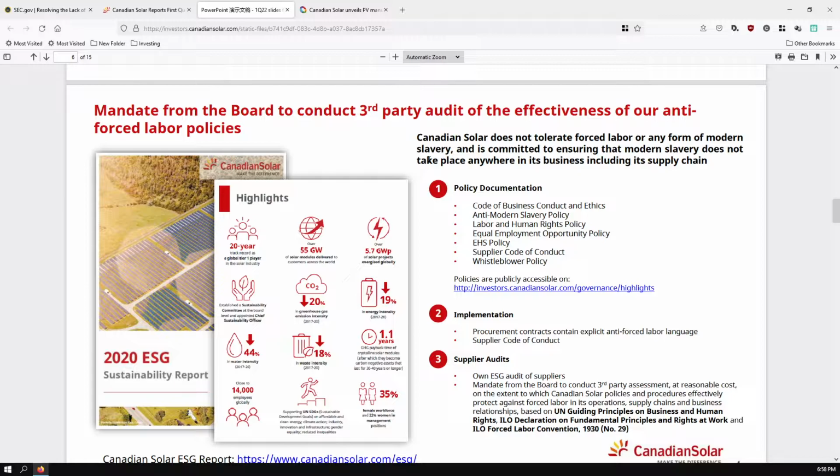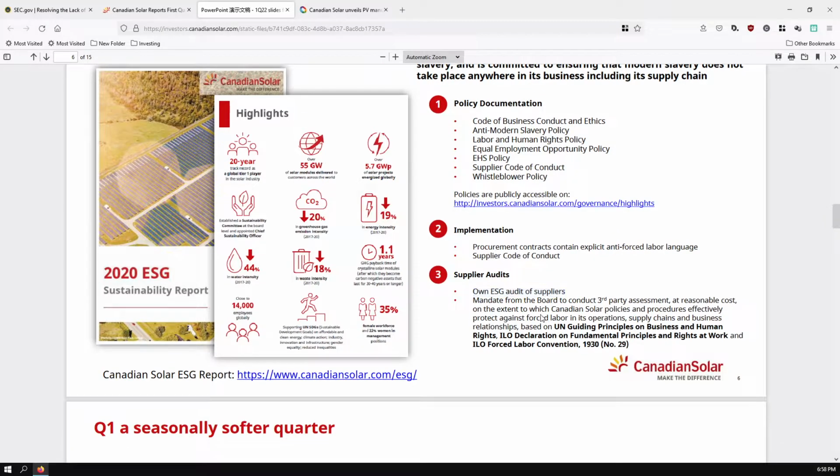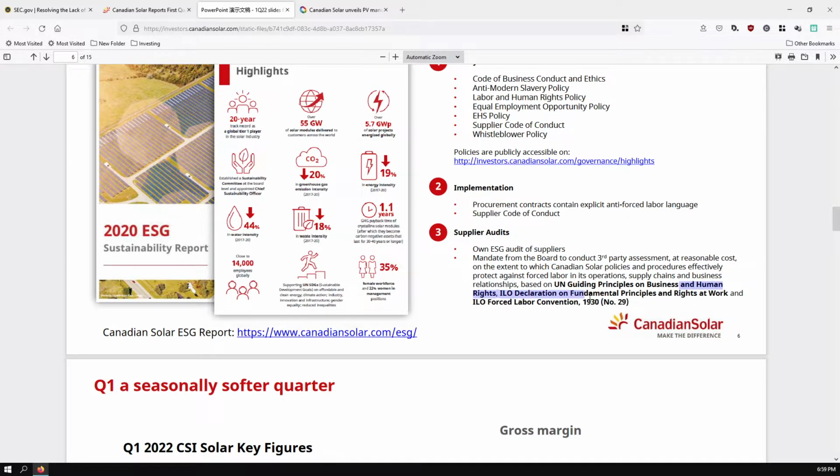And there's allegations that China's solar producers are exploiting this labor, or the polysilicon suppliers are exporting this labor, in which companies like Canadian Solar, Jinko Solar, JA Solar, other companies like that are either using that labor or importing parts from that region. And so here they are saying that they do not tolerate the forced labor, and they have ESG audits of suppliers, and they mandate from the board to conduct third-party assessments at reasonable cost, quote unquote, and ensure that they are not engaging in any human rights abuses.